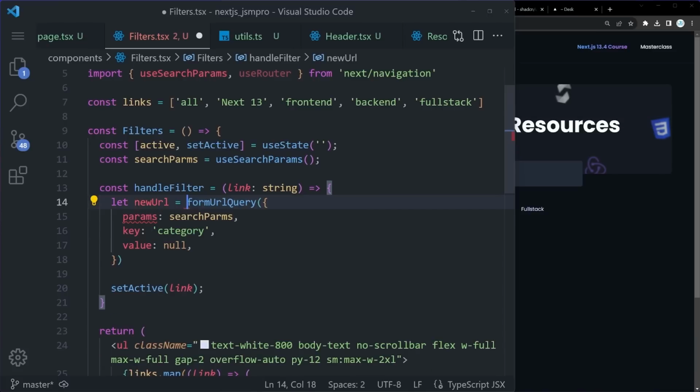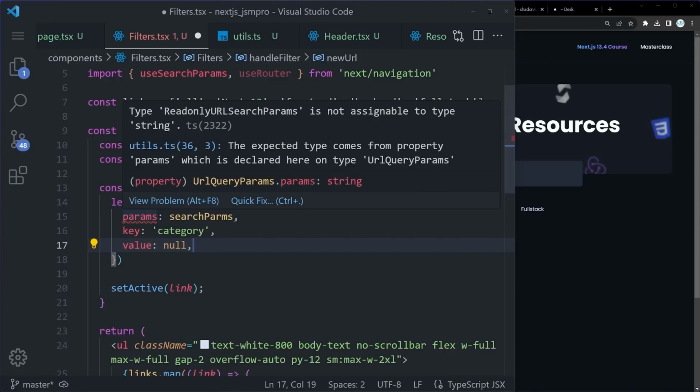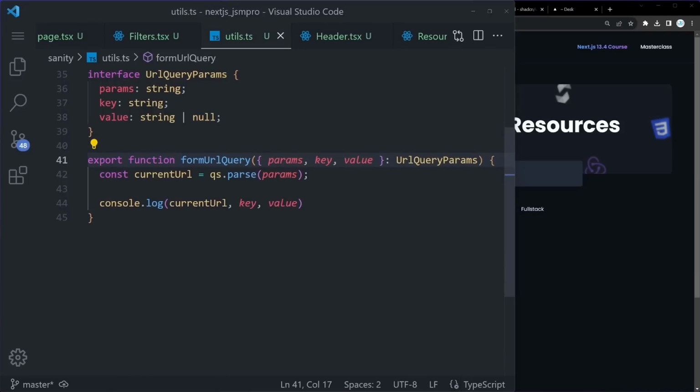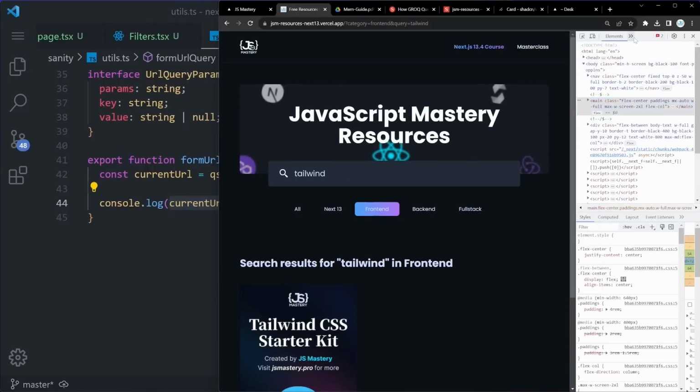And now you can see we don't even have to create a variable before. We can simply say let newURL is equal to formUrlQuery. But formUrlQuery is complaining right now that params is not assignable to a type string. So we have to say searchParams.toString, which is going to convert it into a string. Now this is going to call our function, and then we should be able to see this console log to see which values we are working with.